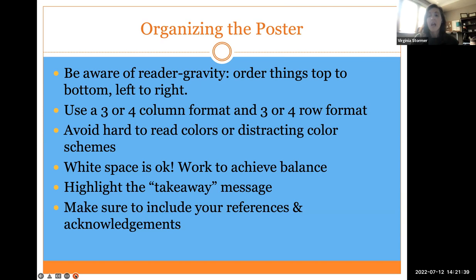I will say that references and acknowledgments don't have to be in quite as large of text as everything else, because that's generally not something people need to read from afar. If they're really interested, they'll come up and read it a little bit more closely.